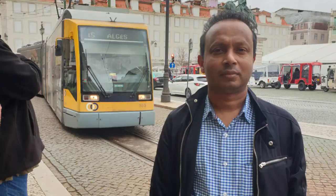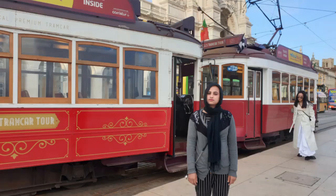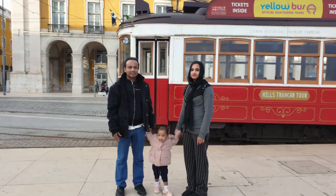These are trams run by electricity. You can go around Lisbon city by these trams and see the popular places all day long.